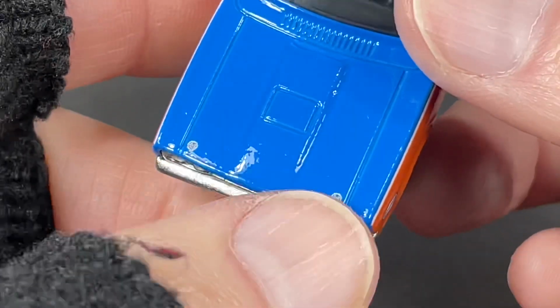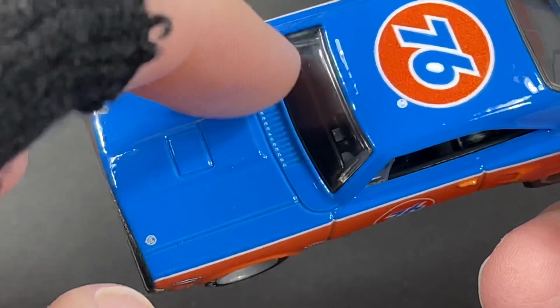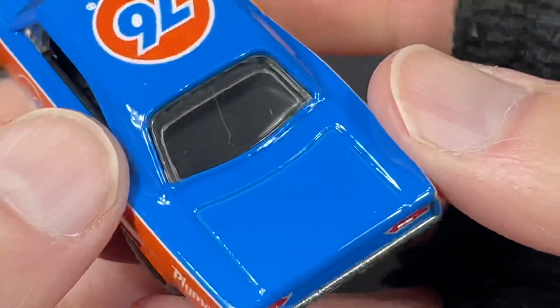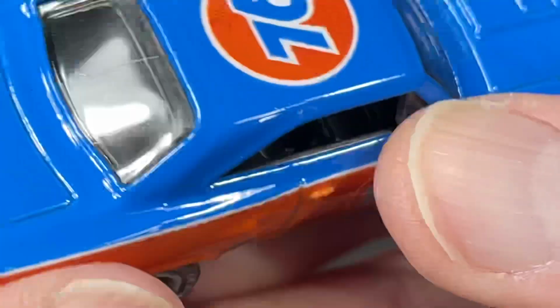We do have the little locks on the hood, a nice scoop, the little vents back here. The hood is nicely lined out. Same thing with the trunk. We do have a little scratch on the glass back here.